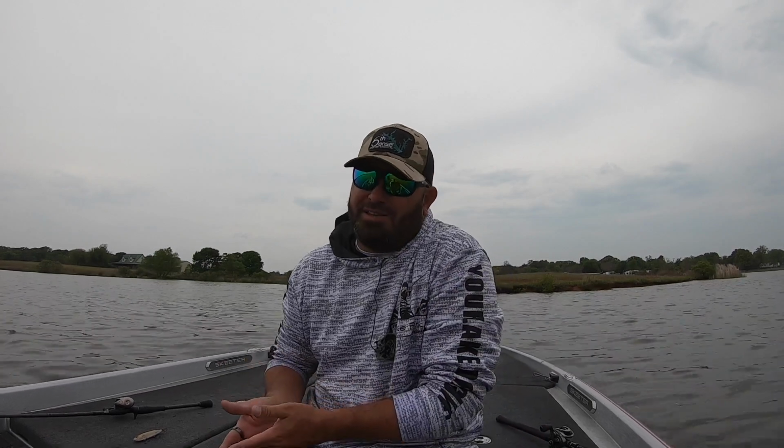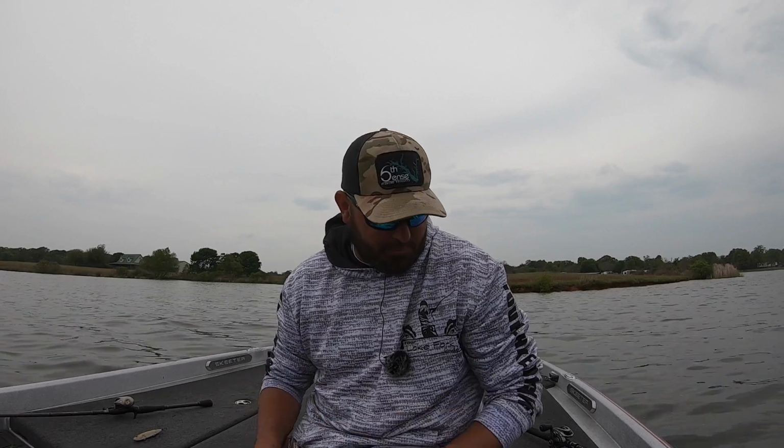So it's a technique that you need to understand how to do. You need to understand where to do it. You need to know how to walk the dog. And for these big fish around all the timber on Lake Fork, you're going to want to make sure that you have the right equipment. So I thought we would take time and go over all that in depth today. Let's start off with the simplest part, which is the bait selection.